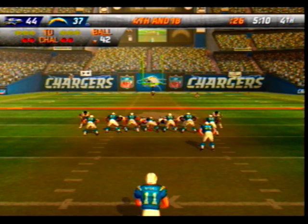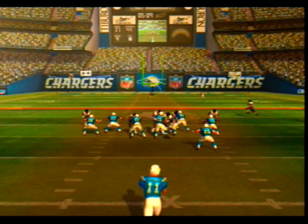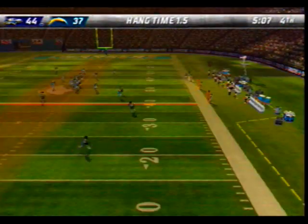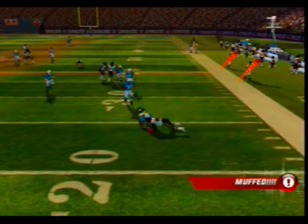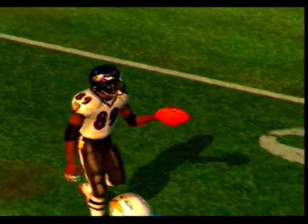Mitchell comes into the game for the punt. Matt sets up to run back the punt. He drops it. The Ravens get it. They almost gave it right back to them, but are able to get a good bounce.